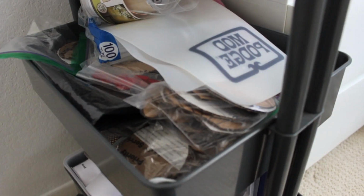Now I'm gonna start cleaning up those 3-tier carts, and this is, as I mentioned before, where I have my Etsy supplies. The best way I would describe this is that it's an organized mess.